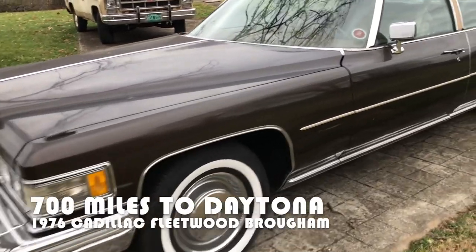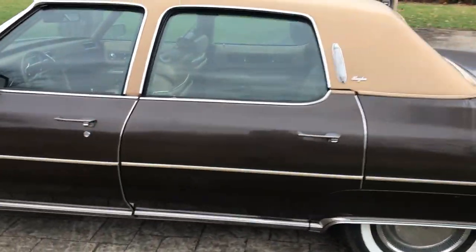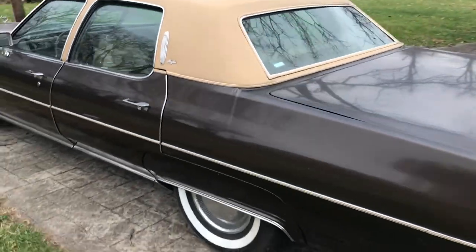Hello YouTube. This is my 1976 Cadillac Fleetwood Brougham. This car belonged to my grandfather when new and has been in my family ever since.